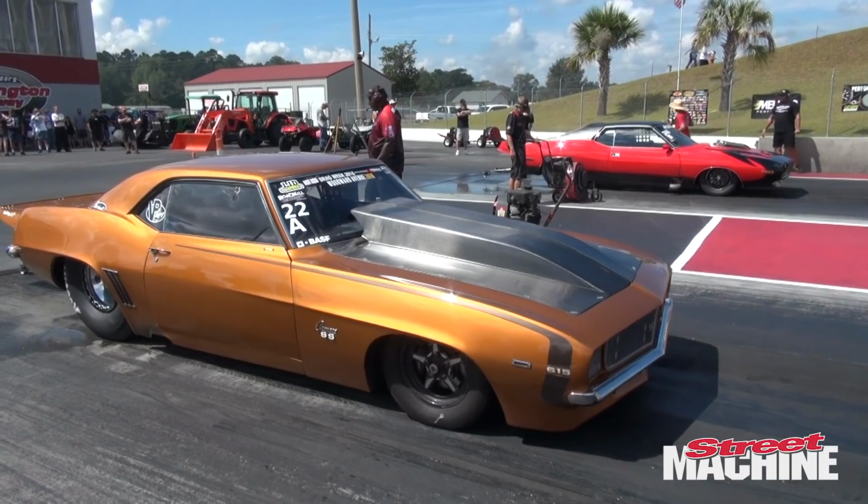Got a borrowed Tom Bailey torque converter that I actually loaned to him 4 years ago, and then he bought it from me. Now he's giving it to me because he's just an extra cool guy. And it's bullshit, I'm gonna have to pay for it.